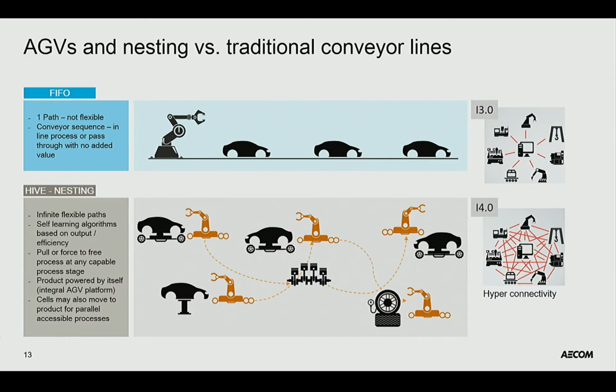If we use a hive, a nesting organization, it will always search for the most effective way, and it will organize itself, bring the station where it will be the most effective for this product at this time with the component that we have and the equipment that we have at the moment.